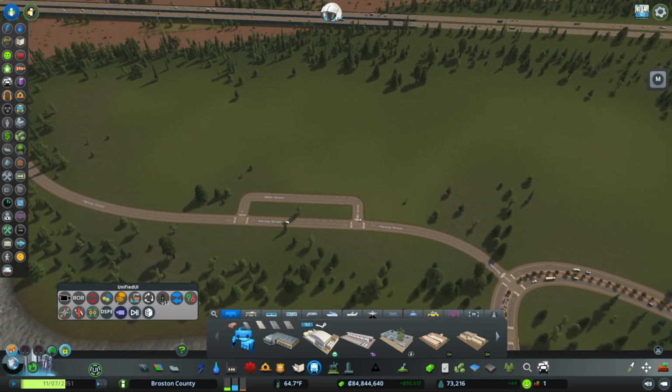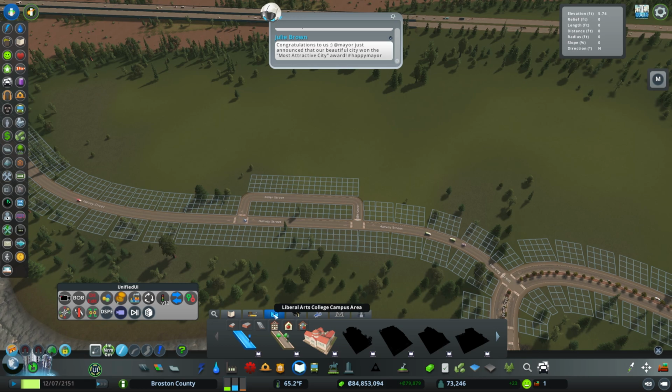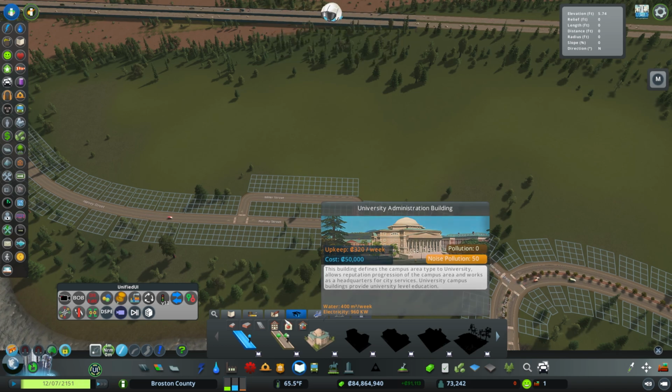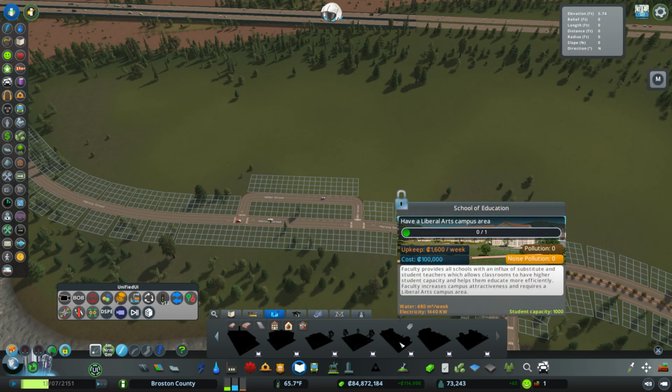And then, so, what do we want? We've already got a trade school, so we don't want another one of those. So we have a liberal arts college campus or a university campus. And basically, the way to really determine which of the two we want is to come all the way down here and look at its faculty buildings. So here we get a higher student capacity and better education efficiency across all campuses and all school types.